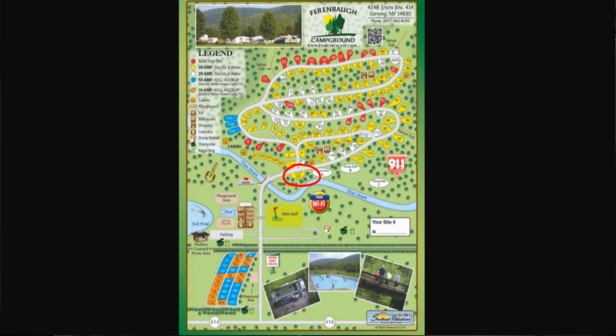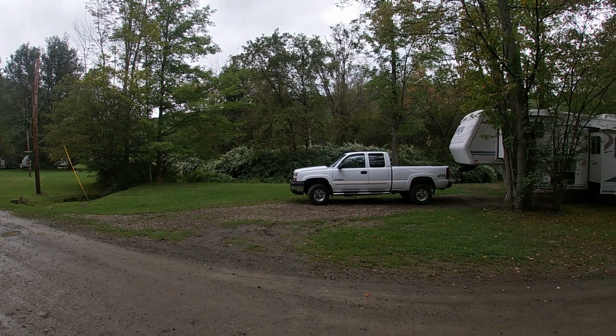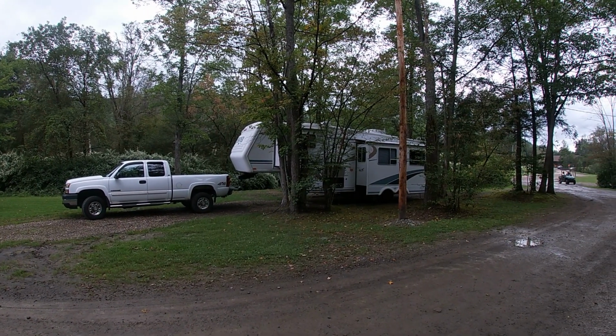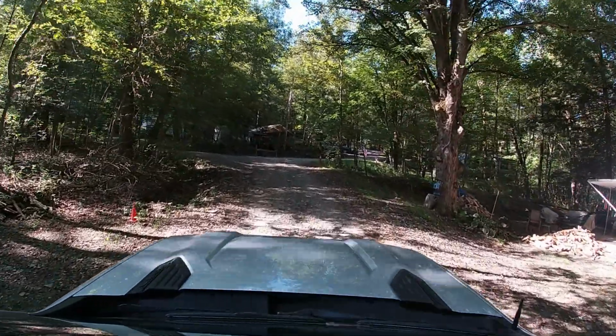And then continuing around, probably our favorite spot would be 141. It's a pull-through. There was a fifth wheel there when we were there, and it's right on the creek. That was a really easy spot to get into. This area of sites is a lot of a mix of permanent seasonals and what you can rent. Something to know also, once you get past the bridge and past the first couple of sites, when you're driving, it is a gravel road and it is at an incline.